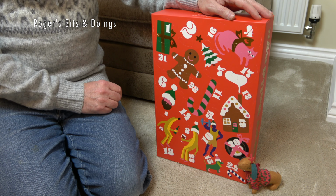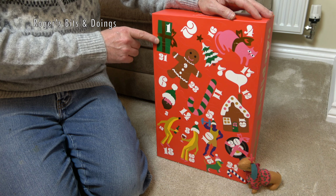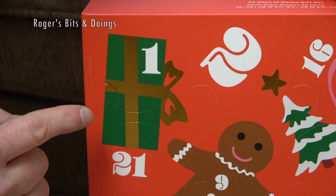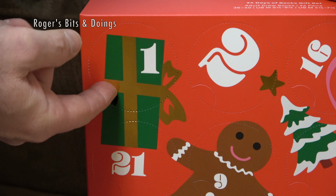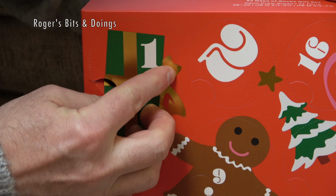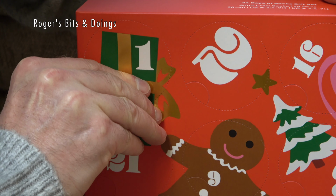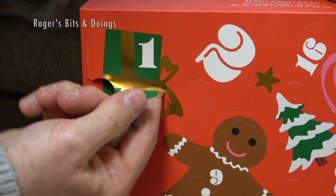Well, folks, it's time to reveal the first sock in the 2021 Happy Sock Advent Calendar. Here goes. I better not make a mistake because I can't redo this if I do. Not like the ones with the drawers. I could close the drawer and try again if I made an error, but I can't today. Oh, this is going to be a bit awkward. It's going to rip whatever I do. Oh dear. There we go. Try and open it as neatly as I can.